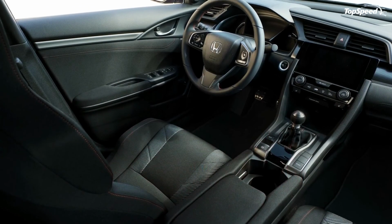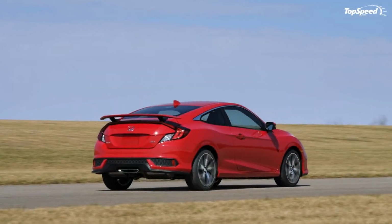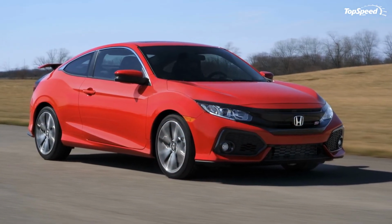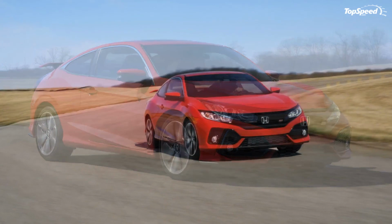Love it: unique design in the Civic lineup, sporty interior, aggressive looks. Leave it: should have had a little more power, too much room between the Si and Type R. I don't own one yet.